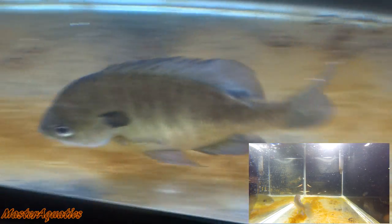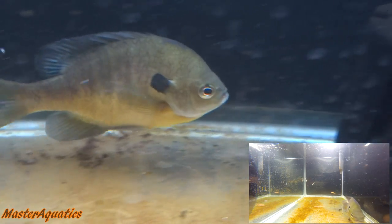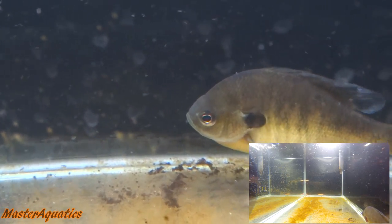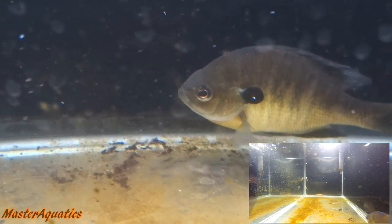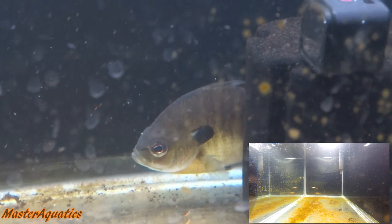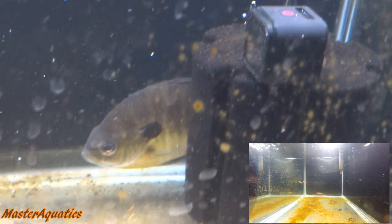Now he's gonna go after one of these right here. He's still chasing him. I think he ended up getting one. Yeah, because he's chewing right now. He really likes to hide behind that sponge filter.